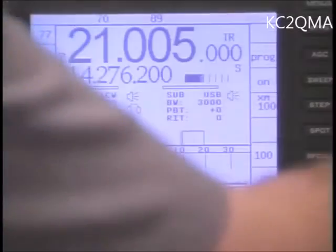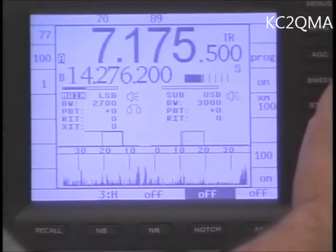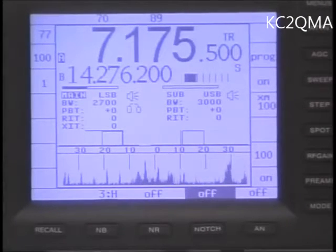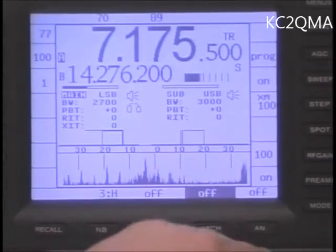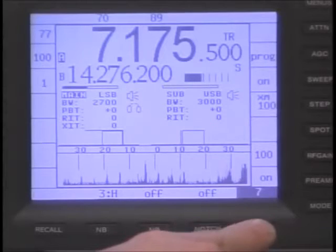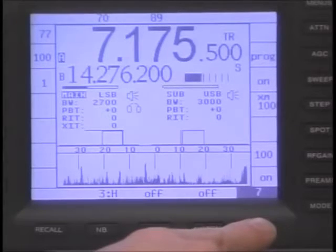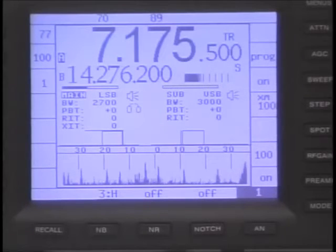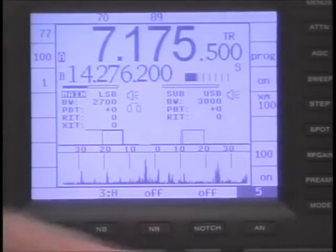For a real-life example of how the automatic notch and manual notch filters work, we're going to go up to 40 meters and find a broadcast carrier. Okay, you can hear the carrier there. You can notch that out automatically by pushing the AN button. The multi-knob will allow you to select automatic notch in several selectable ranges. This is a fairly weak carrier, so it doesn't take much to notch it out.